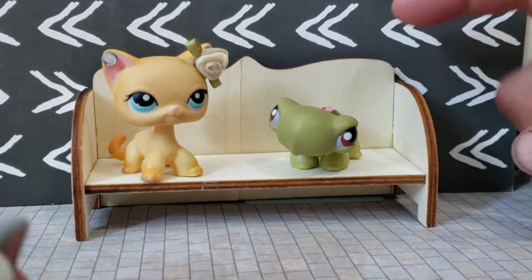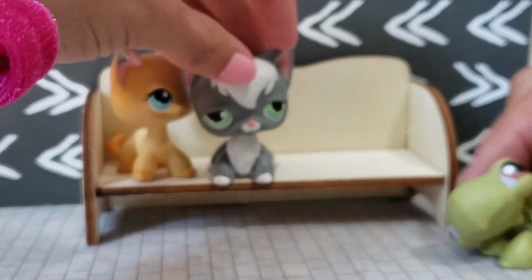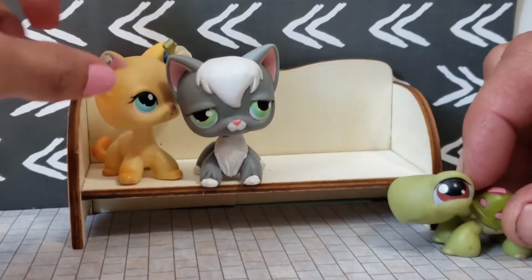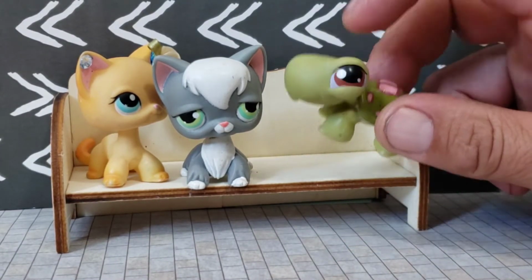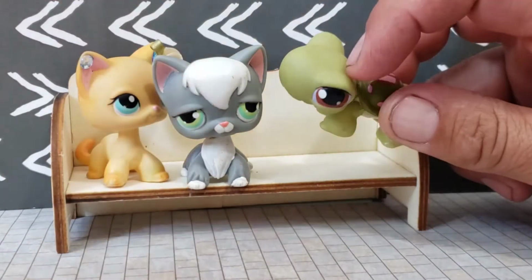So we're gonna show you the LPS and you guess the breed, okay? Okay. So guess what kind of breed that is. This is a plastic dog with a white hair on the front.